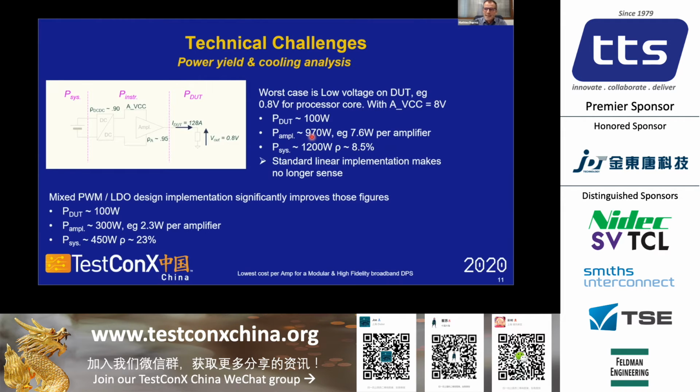With a full linear design, a high-end processor core PSU at 0.8 volt, we will reach only 8% power yield at the instrument. This means that if we have 100 watt at the dot, the instrument needs to get 1.2 kW. So this is about 8% yield. And the issue is this is also 800 watts that has to be dissipated and air cooled at the instrument level. So this design is not affordable.